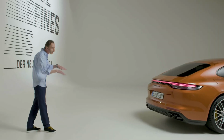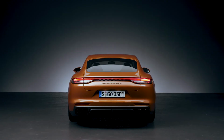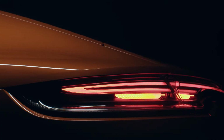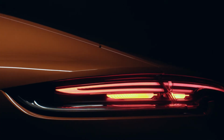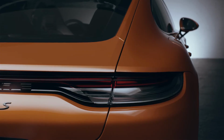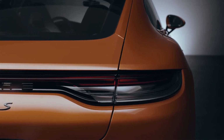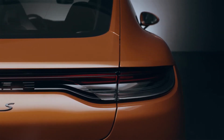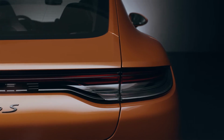From further away, we have a very clear graphic appearance. There are these fine brush strokes, these black lines, which we have extended here into the outer areas. Alongside the brand identity that we create with the light strip, we can also see the product identity of the new Panamera. This is something that immediately catches the eye. It can only be the Panamera. It cannot be any other model from Porsche.